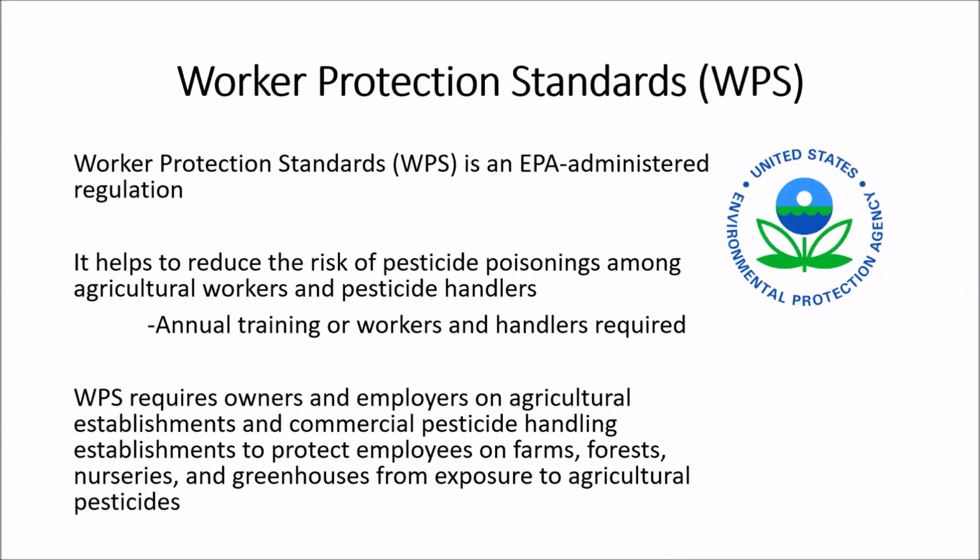The Worker Protection Standard is an EPA-administered regulation to reduce pesticide exposure among agricultural workers and pesticide handlers. Agricultural workers and pesticide handlers must be trained each year before they begin their work, and there is no grace period. There are 3 parts to this: informing workers and handlers about pesticide safety, providing protection from potential exposures to pesticides, and mitigating exposures that do occur. Anyone except for family members employed, including self-employed, for any type of compensation by an agricultural establishment or a commercial pesticide establishment that uses pesticides in the production of plants on a farm, forest, nurseries, or greenhouses is covered by WPS. These rules apply to the owners and employers on these types of agricultural and pesticide handling establishments.